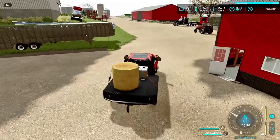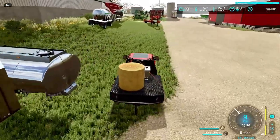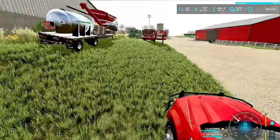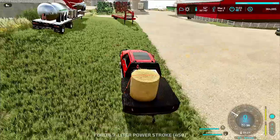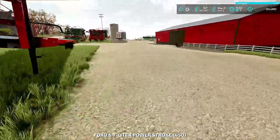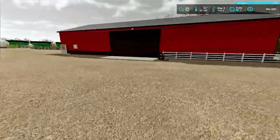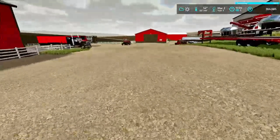Today we are going to be doing a couple things. So it is the second week in March. We got through the winter just fine. And we are going to be getting ready for spring tillage, which we don't have a whole lot. We just have two bean fields that we harvested last year.